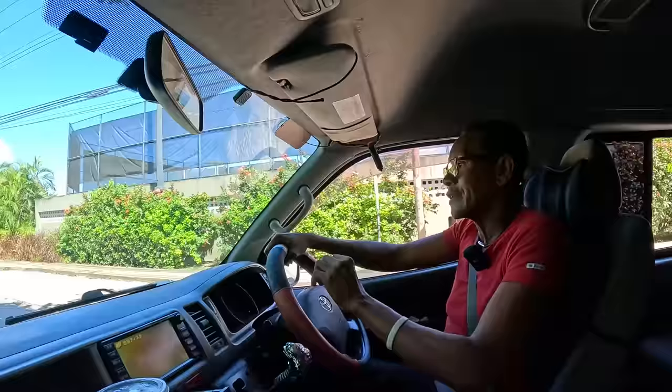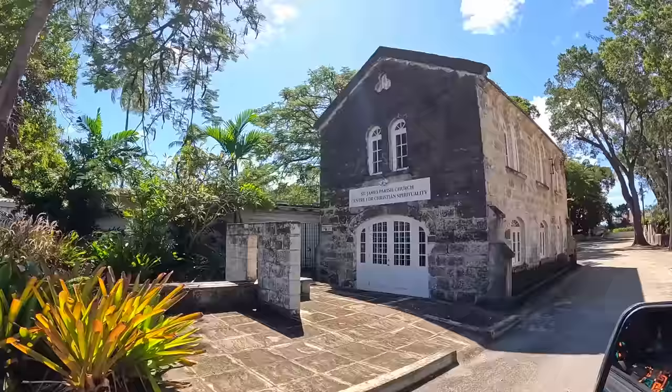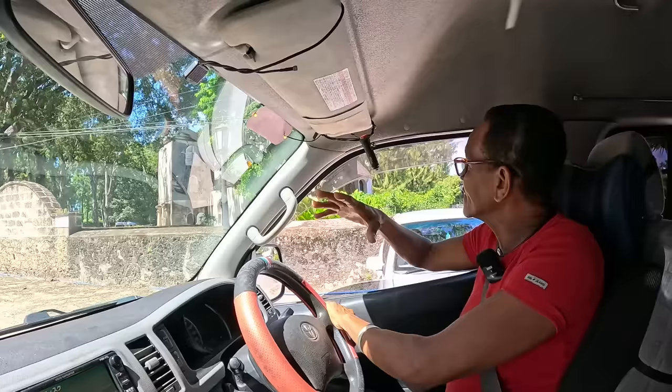St. James Parish Church, the one here on my right. If you look at the building, the design, you call it Gothic. That's the oldest architecture known to man. You have Gothic, Jacobean, Victorian, and Georgian. This is the oldest.